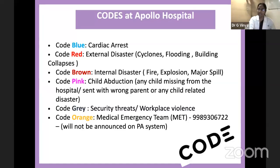Code brown indicates an internal disaster, that is, within the facility of the hospital. If any incident happens there, it will be called a code brown. For example, a fire, explosion, or a major spill of chemicals. Coming to code pink, it is a child abduction, that is, any child missing from the hospital or sent with a wrong parent, or any child-related disasters.